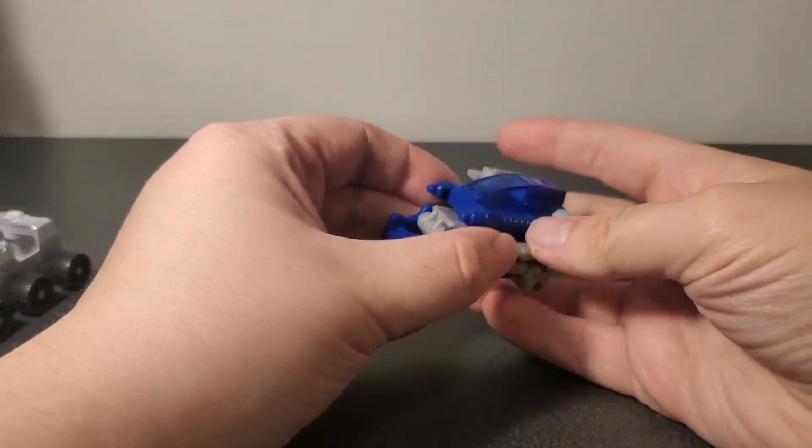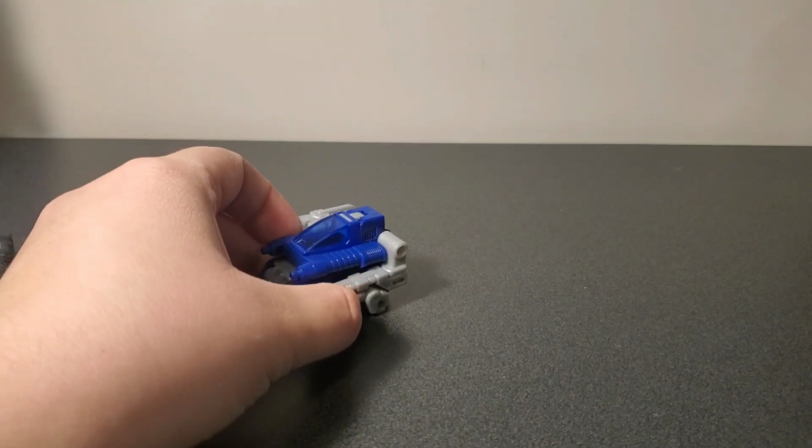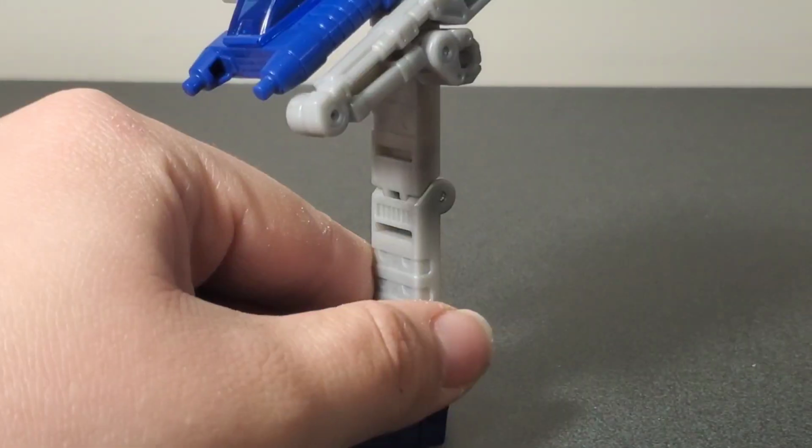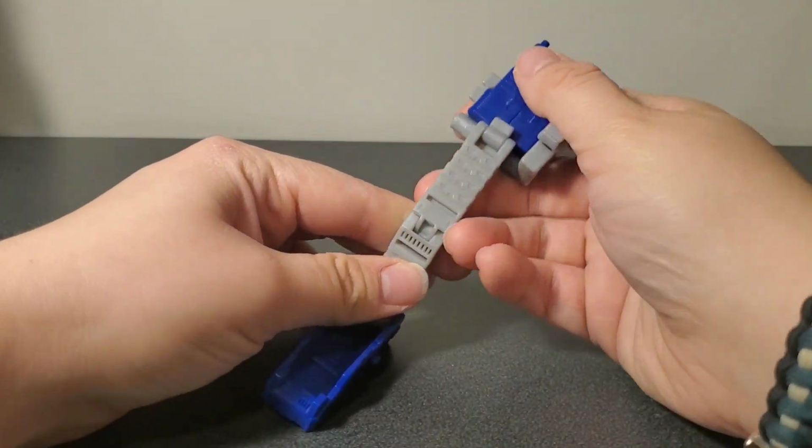Also included is the repair bay bot that has been included in pretty much every iteration of the trailer ever since the first G1 version. It has an extendable arm.